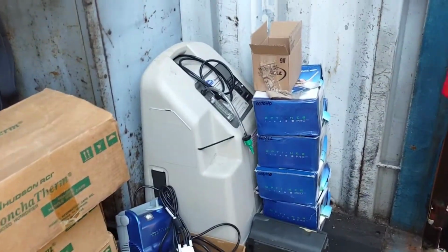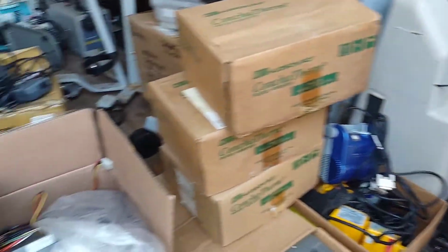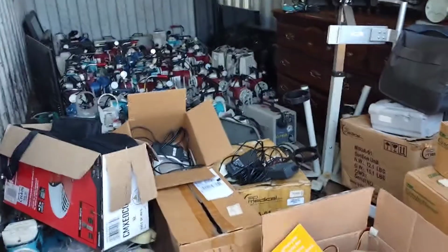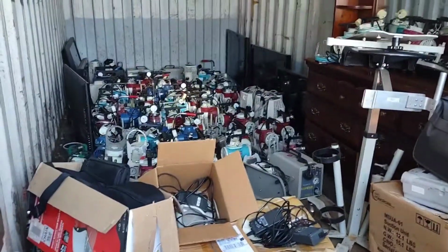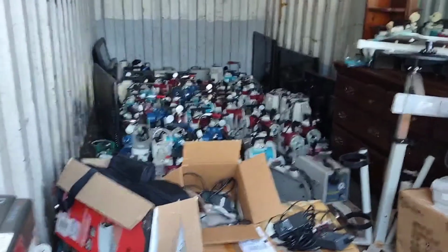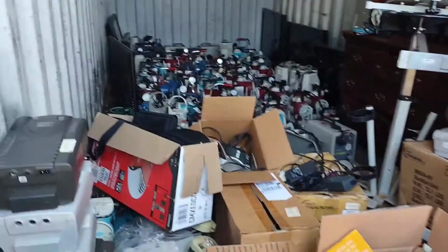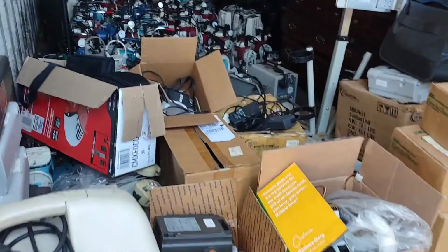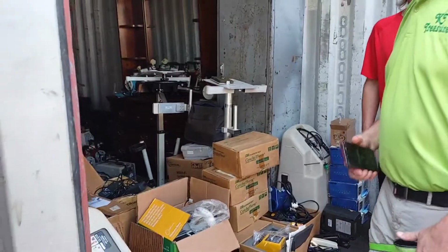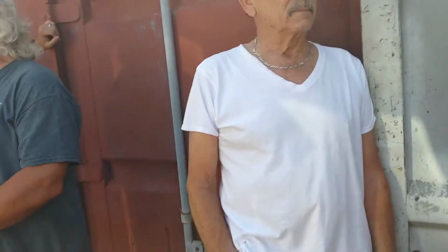Apparently, whatever's in those blue boxes there, though, Tim looked those up and he said they sell for like $200 a piece. But I just wish that we didn't have so much going on and so much to do, because this is definitely a unit that if we didn't have so much going on, we would have jumped on this.